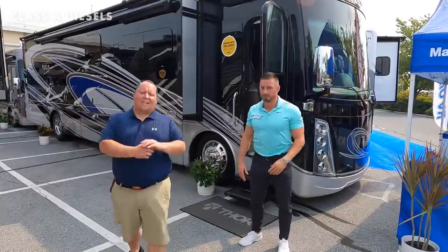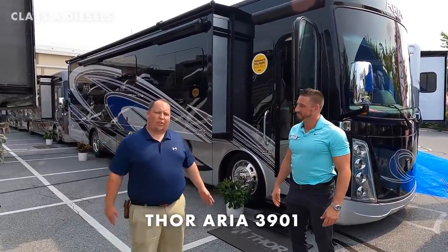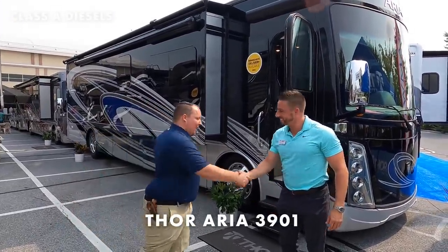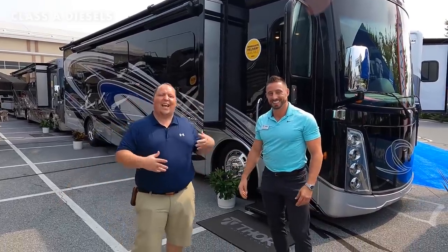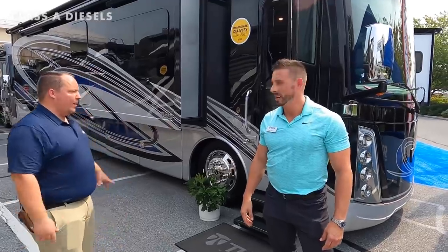All right. So next up in the Class A diesels, it's not really new. This is the Thor Aria 3901, but I was talking with my friend Dave Daniels, factory rep, and he said that there are new interior features, so we're going to check them out. So tell us a little bit about Aria, and then we'll go inside.